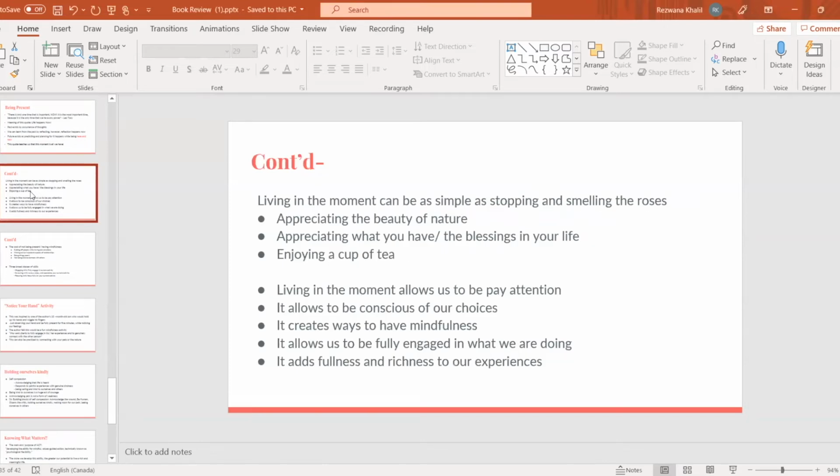Living in the moment can be as simple as stopping and smelling the roses. And I thought that was interesting because we usually don't do things like that, like smelling the roses and acknowledging the beauty of the rose or appreciating the beauty of nature, because we're constantly in go mode, and we are constantly rushing to do things, and we don't stop to do small things that we kind of take for granted, such as the beauty of nature or the smell of a rose or enjoying a cup of tea, or even appreciating the blessings that we have in life, because a lot of the time, those are the things that we take for granted.